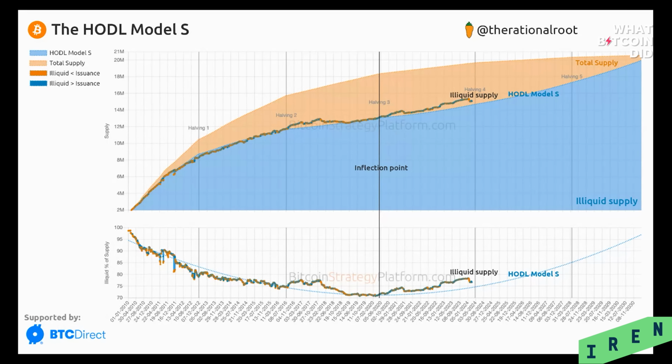I just think adoption might outpace price at some point. I think people are going to start moving to living on a Bitcoin standard. I think more and more people will, and that just naturally leads to illiquid supply dropping. But I could be totally wrong. Yeah, so we will see into the future.